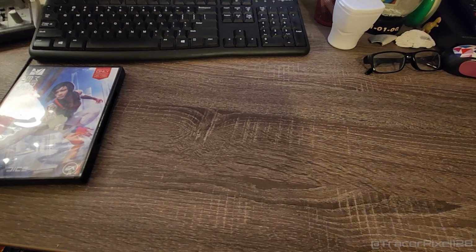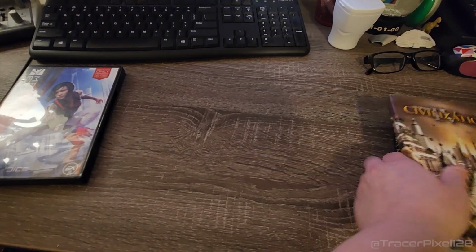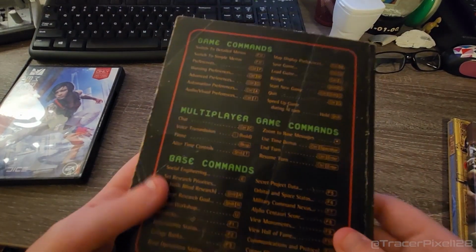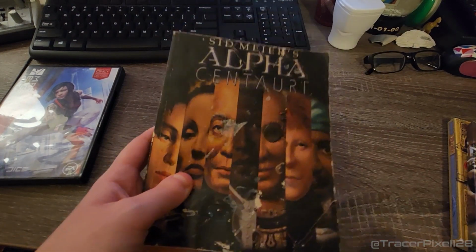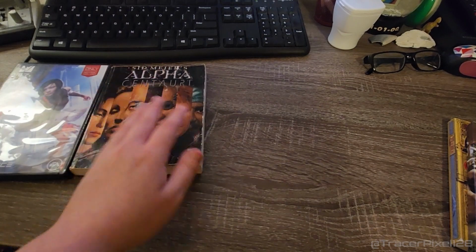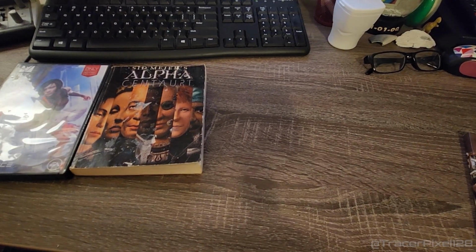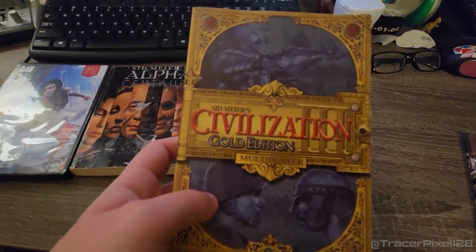And another thing I have is some manuals for some games. I have the manual to Sid Meier's Alpha Centauri. This is one of my dad and I's favorite strategy games. It's on GOG if you want to pick it up. It's a classic, and I actually played a little bit of it in my video of me testing out games on my graphics card. And here is the manual to Civilization 3 Gold Edition.